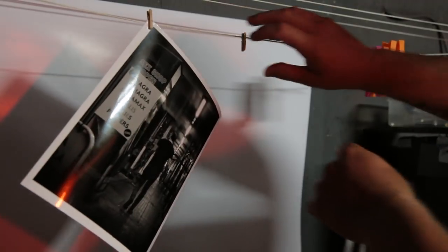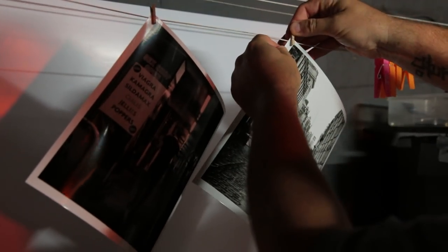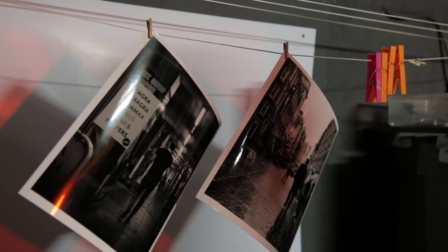And after a little bit of hand burning in, that one's come out quite nice, so we'll hang that out to dry. Next one.